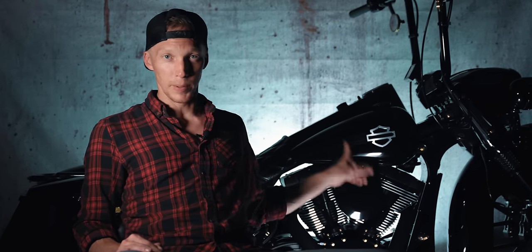It sucked not being able to bring the bike down to Daytona, but it didn't suck that much, because this is not the only built Cholo that I have.